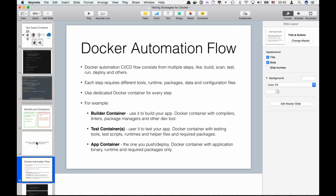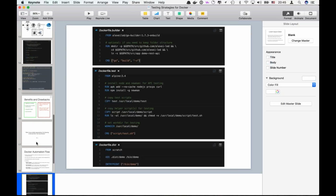For example, have a builder container that contains all the SDK and build tools, like compiler, linters, and package managers, to compile the application. You have a test container, which includes testing tools and tests to test your application, and an application container that only contains the binaries and the runtime required to execute these binaries.